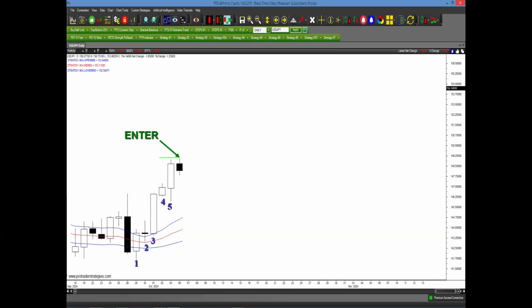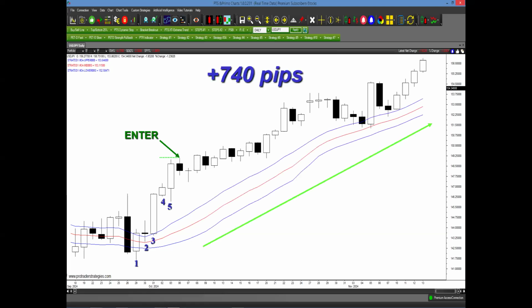Or else someone would say, well, Steve, I didn't enter because it didn't close above bar number 5. Nope, that's not a requirement. It does not need to close above bar number 5. All it needs to do is just trade there. So this is a valid entry for Strategy 3A in the dollar yen. And look what happened. 740 pips coming into last week. That's over $7,000 per unit in a little over a month if you're trading this with the dollar yen.